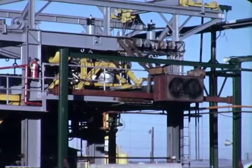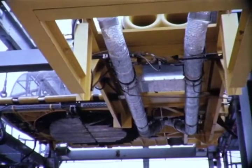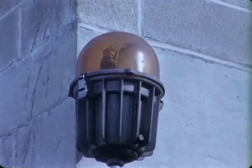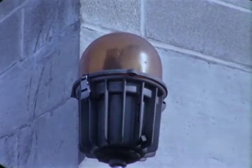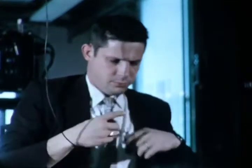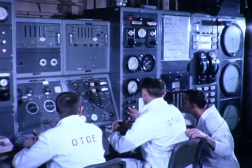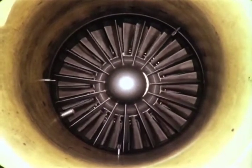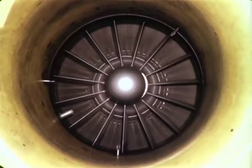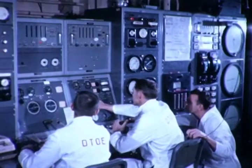To simulate a complete flight cycle, the first test included ground start of engines, fan-powered vertical flight, transition to cruise mode, cruise, transition to hover, and vertical landing. Testing began on November 21st, 1962. The J85 was brought to 40% speed and checked for normal operation.